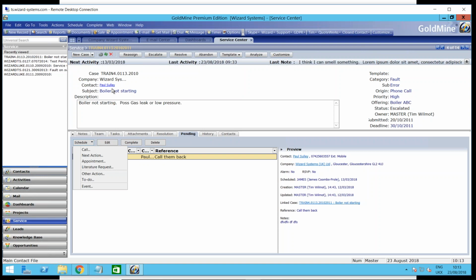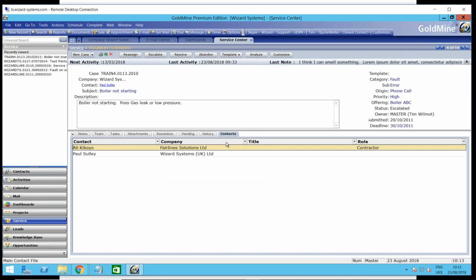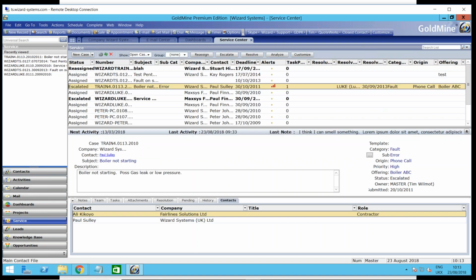It will appear against the client's record, but it also appears on the pending tab of the case record. And of course, when they're done, you're building up that wonderful history of everything that's happened with this call from start to finish. The contacts tab allows you to link in other contacts in your database to this call and describe what's a bit like the team tab, what's the role of that person on that call. So that's the service center there, a great way of viewing, tracking, managing, solving calls, using the knowledge base to help you solve those calls.